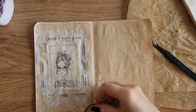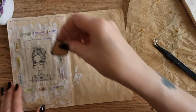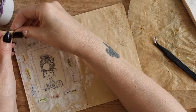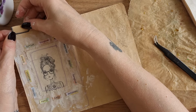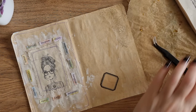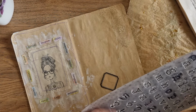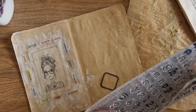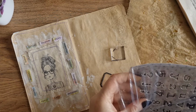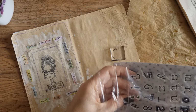And I want the number 1. This seems very big now, but maybe down there, maybe as a tab. I don't think this is a big enough tab. But let's have a look, because that would work quite well if the number would go on there. Yeah, so I will try and link that video below where I actually show you how I've used my journals and what I've done with them.